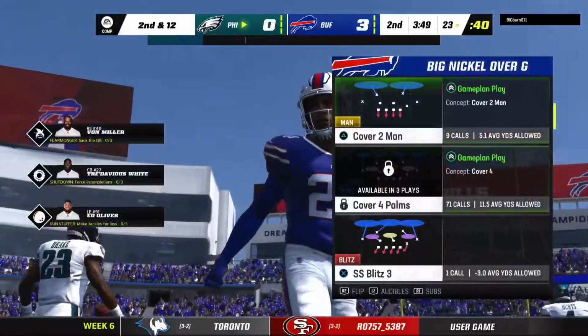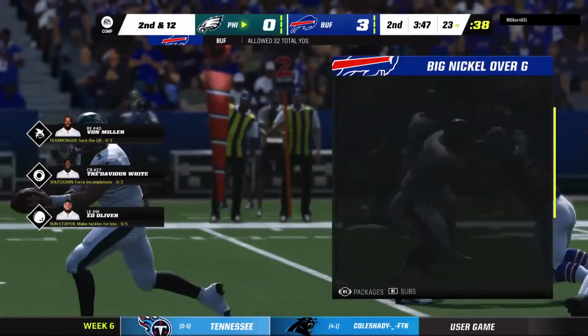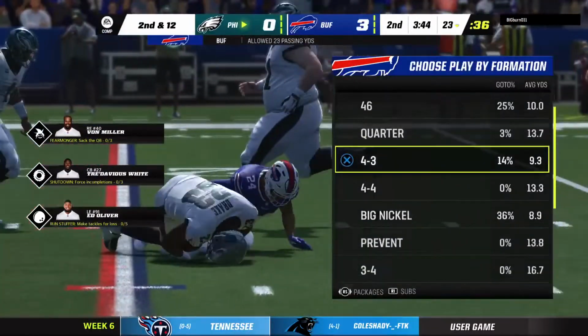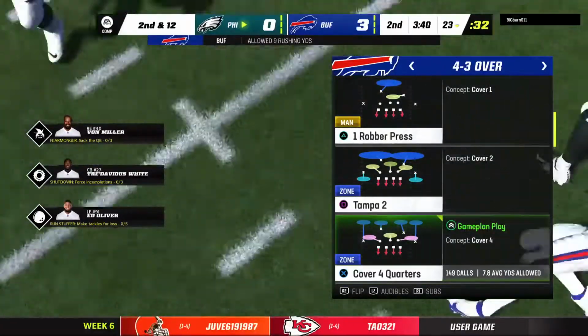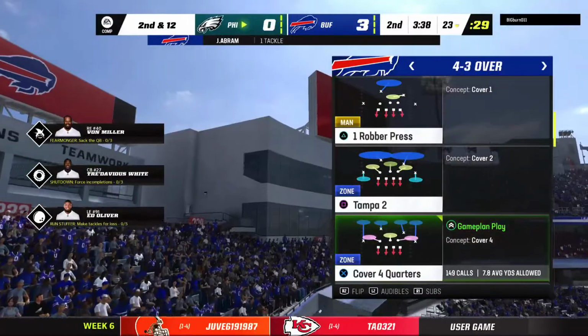Yeah, obviously they left some points on the table there their last time out, but boy, they have to thank their defense for holding the opposition just 3 after they threw the pick. Their turn now. Back out on the field, put together a good drive, and get some points of their own.